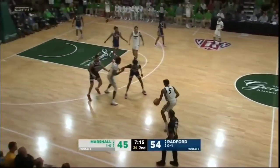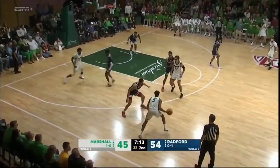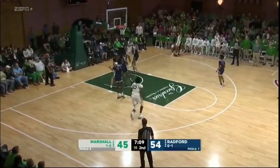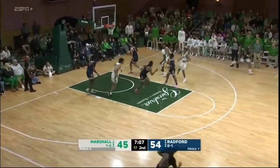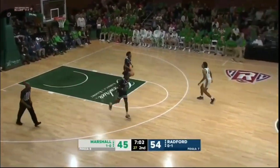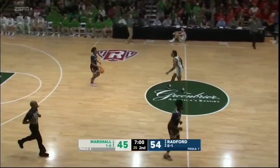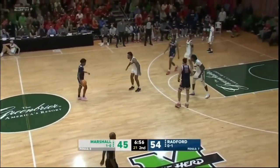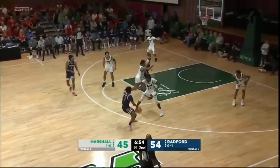Well, that's a great possession by Radford because they caught Marshall on their heels. Smith got the rebound, and then the defense had a hard time catching up. Only 3 people were back, and that, again, just another tough shot by Kevon Boyles, who hasn't been able to find his rhythm. The Highlanders, on the other hand, coming alive once again. Marshall now 2 for 15 from 3.